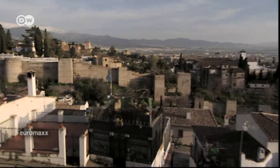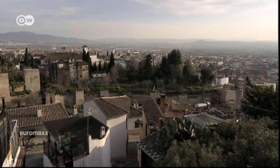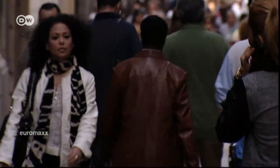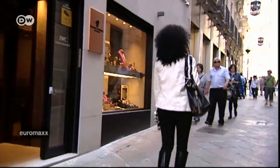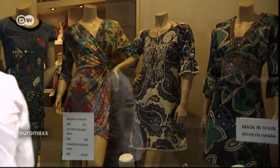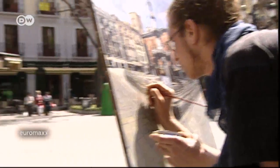Granada lies at the foot of the Sierra Nevada mountains and only 70 kilometers from the Mediterranean coast. It's home to 240,000 people. Tatiana Garrido is a professional flamenco dancer and a native of the city. Zacatin is the main shopping street in Granada. Nearby is the Bib Rambla Square. The names are a reminder of when Granada was ruled by the Moors.